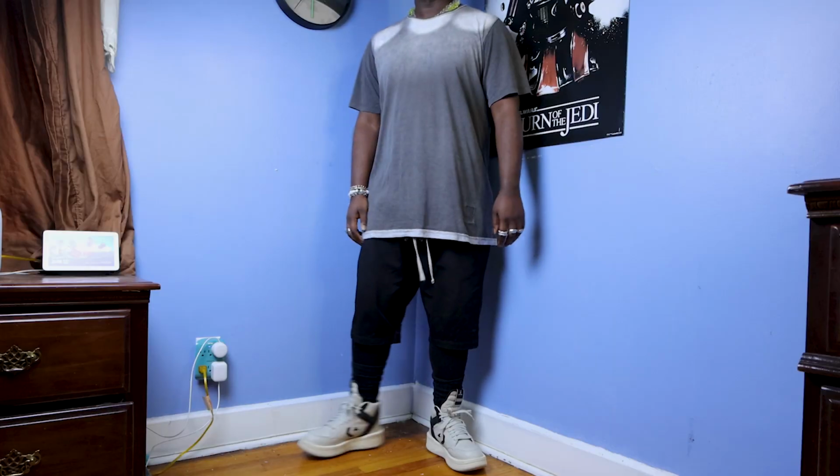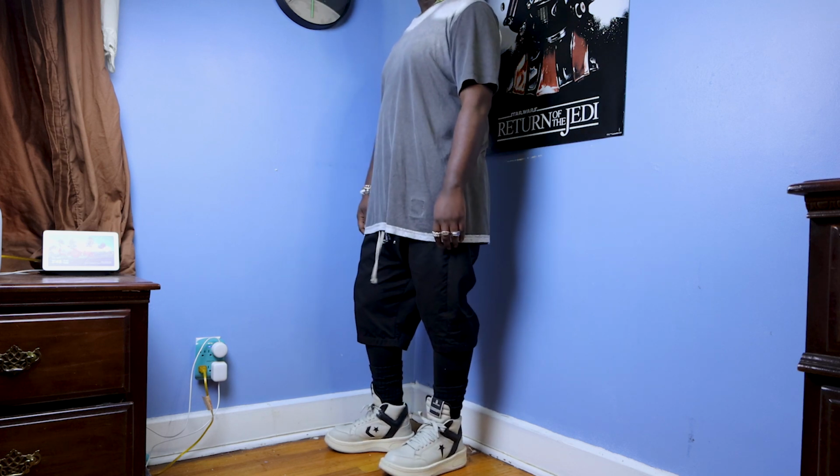So I thought the Pelican brought something to the wardrobe that I just don't have, which is a pair of gray sneakers. And I'm grateful that I have held on to them because they go really well with this shirt. And I think they also go really well with all black looks too, as your pop of color. Anyway, that's my looks, man.